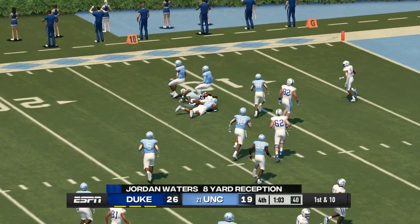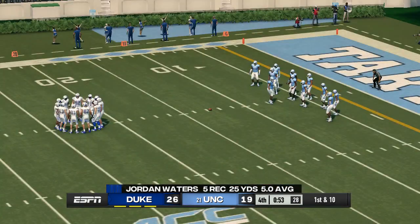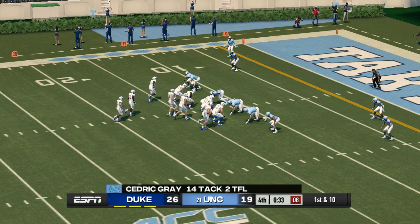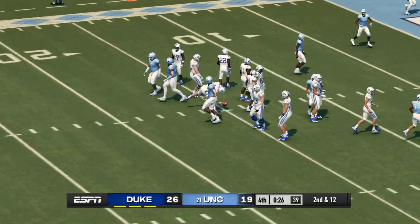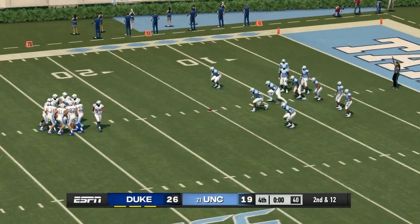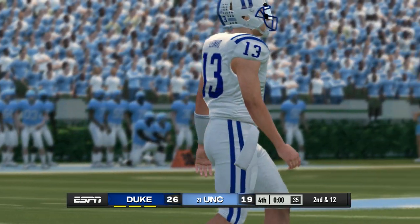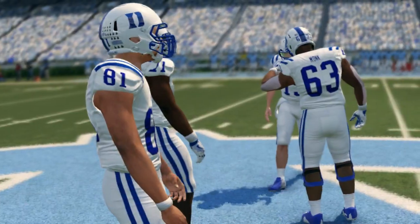Quick pass. He's tackled around the 13-yard line. From the 13-yard line, it's first down. And this should be a kneel down as they just try to kill the clock. Nothing more demoralizing for a defense than seeing the opposing quarterback take a knee. That's going to do it for this one.